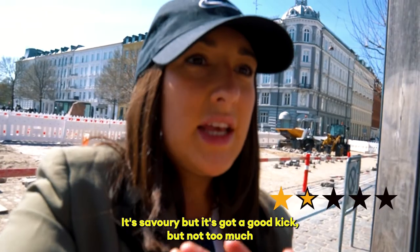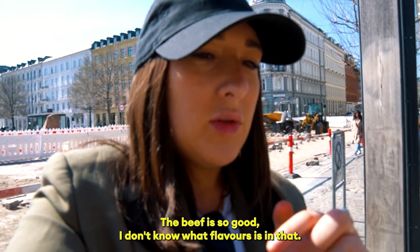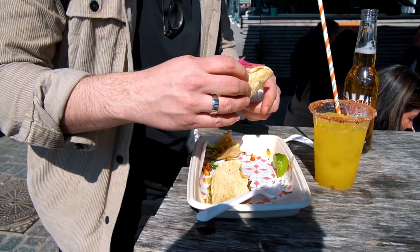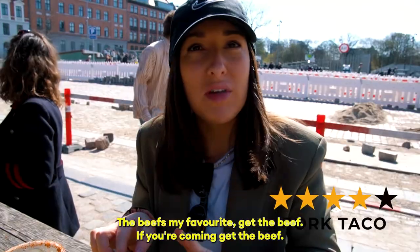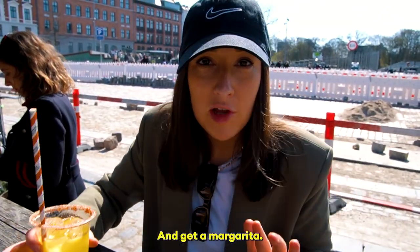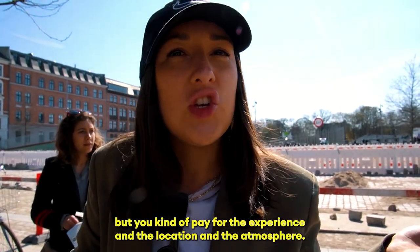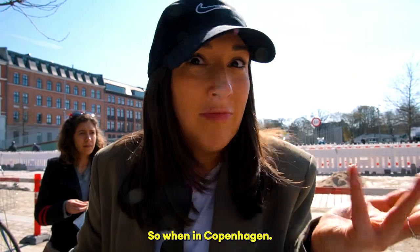That one's a beef. Savory, but it's got a good kick, but not too much, where you can taste it, it doesn't burn. The beef is so good. I don't know what flavors are in that. Beef's my favorite. Get the beef. If you're coming, get the beef, and get a margarita. It is pricey, but you kind of pay for the experience and the location and the atmosphere. So when in Copenhagen.